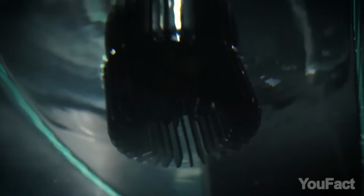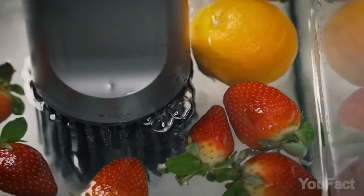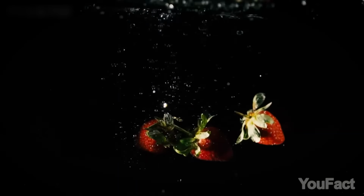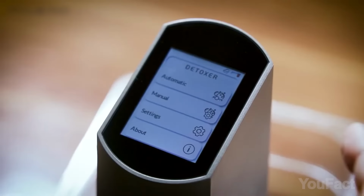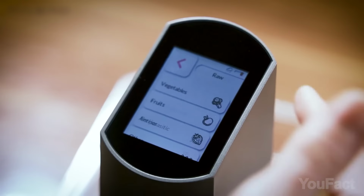The combination breaks down pesticides, heavy metals, bacteria, mold spores, you name it, right at the molecular level. Basically, stuff that normal rinsing with tap water barely touches. No added chemicals, no vinegar baths, and no scrubbing. It's gentle on your produce but tough on contaminants. And the best part? It preserves all the good stuff like vitamins and flavor. There's even a little color touchscreen to help you pick the right mode depending on what you're washing.